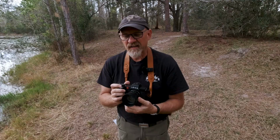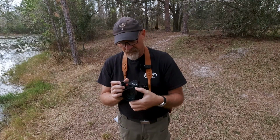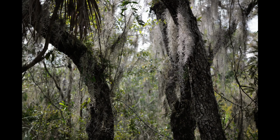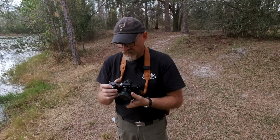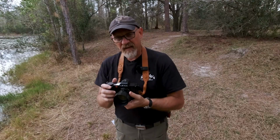It's actually very tactile. It's exactly how you would want it to be. And it goes from f2.8 to f22, and then it has this extra click over to this letter A, which puts it in auto or camera controlled aperture. So now the rear thumb wheel on my SL2 will drive that aperture ring.